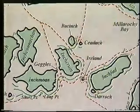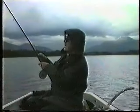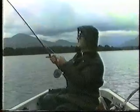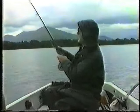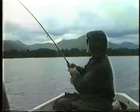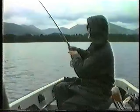Well, after the rain has just eased off, we've hooked into the most beautiful salmon I've seen in a long time. And as you'll see here, he's actually run me miles into the backing. We're fishing off Inchfad Island, and he's given two tremendous leaps. My job now is to recover line. There he goes, absolutely miles away from this boat, taking line off at 100 miles an hour.